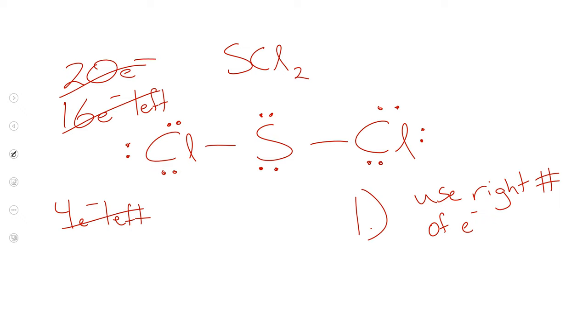We have to use 20 electrons. We can't use 22, we can't use 18, because we have 20 electrons, they all have to be accounted for. Matt, with this, are you also right? Just 2 double bonds on the side, so sulfur and something, 2 lone pairs on the bonds.